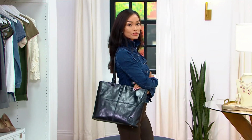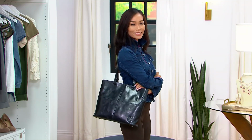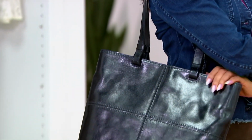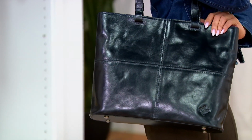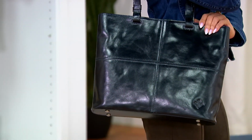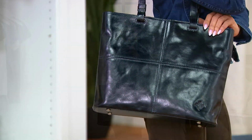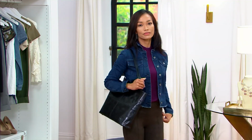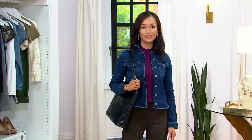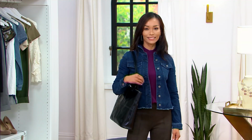But this is so big that you can put in your paperwork. If you do have an 8x11 tablet, you can have that fit in there as well. Your bottled water is in there, your papers for work. If you've got clients that you're going to see, you don't have to wear a clunky briefcase. This is amazing. And Sheila right now is wearing the midnight blue. It's beautiful. What this handbag is all about is the leather. It's crazy how good the leather is.